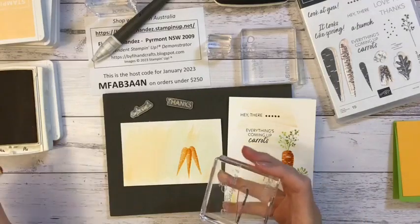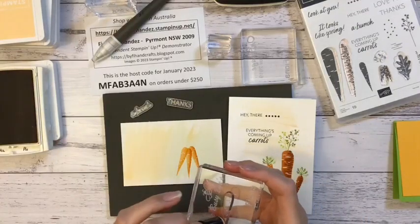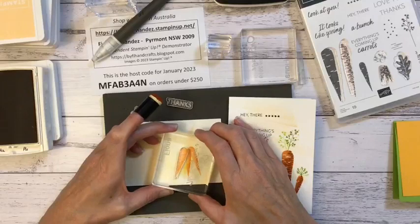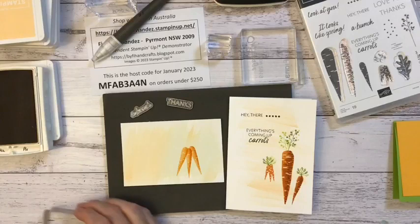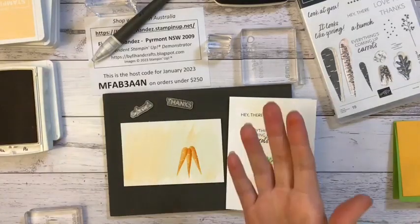Oh, I am just loving this stamp. Who would have thought we'd be stamping carrots? Not me. But we are. They're gorgeous. Oh, love them. Okay. So I can say they're almost good enough to eat and I need a carrot.